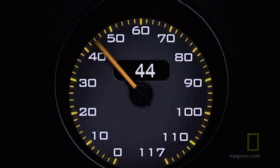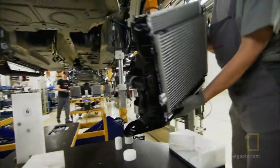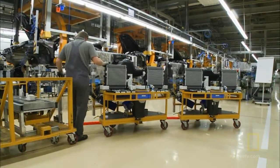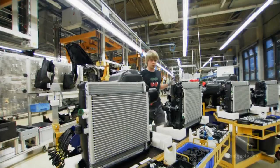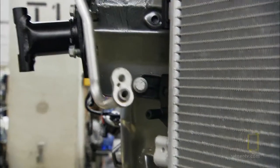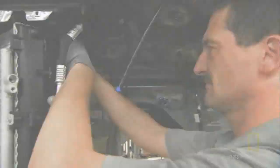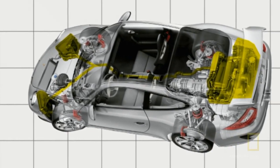Two stations down at Station 55. Two of those parts on a cart are the radiators. The 911's two radiators are installed in front of the car. Hoses cycle coolant to the rear where the engine will be located.